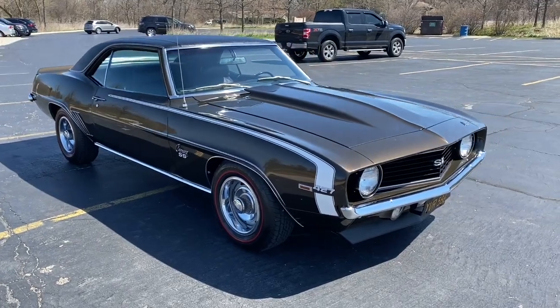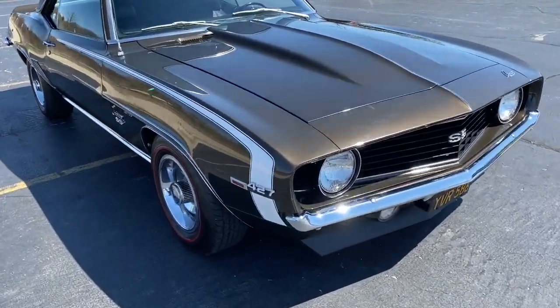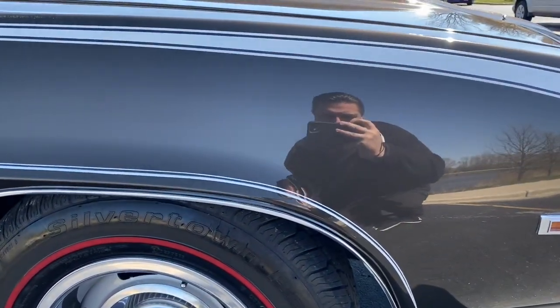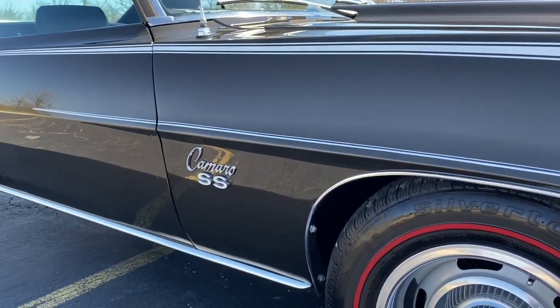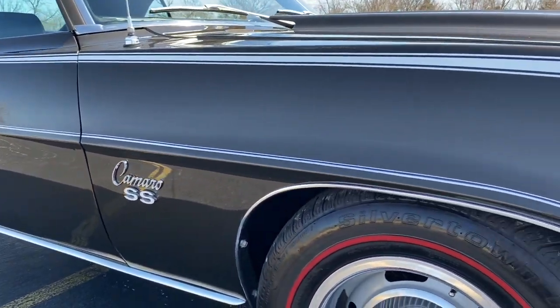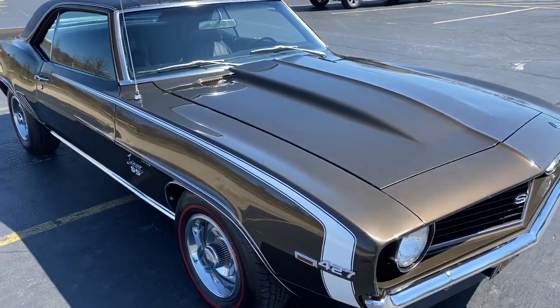So as you see the exterior, gorgeous paint, really nice reflection on the paint as you can see there. I mean, you can shave in the paint. It's really nice. No rust bubbling anywhere that I can see. Again, it being a California car, you're not going to find any rust on this one.